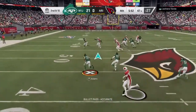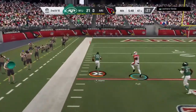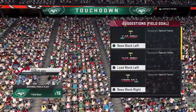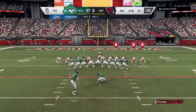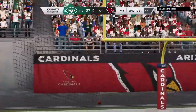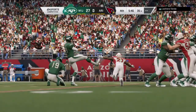And he fires one that's intercepted. Picked off by Jamal Adams. There he goes, left side. And it's a touchdown for the Jets. The call is to go for 1 and kick the extra point. And it's no good. Oh, he misses the extra point, and our score stays right where it is.